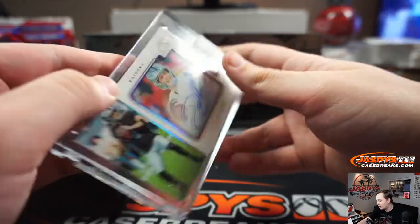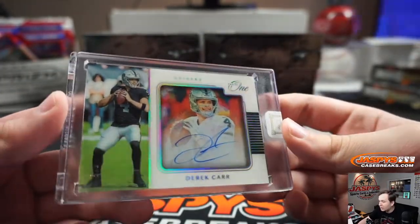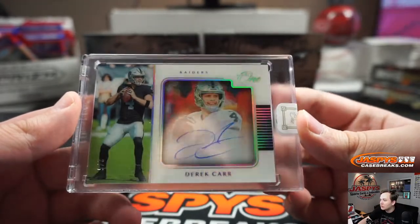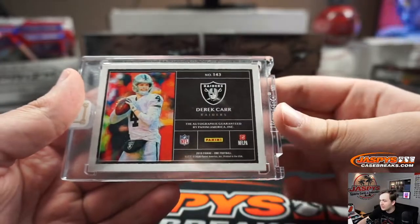Next hit is Derek Carr for the Raiders. 2/5 for EA with the Oakland Raiders. 2/5 Derek Carr. Nice.